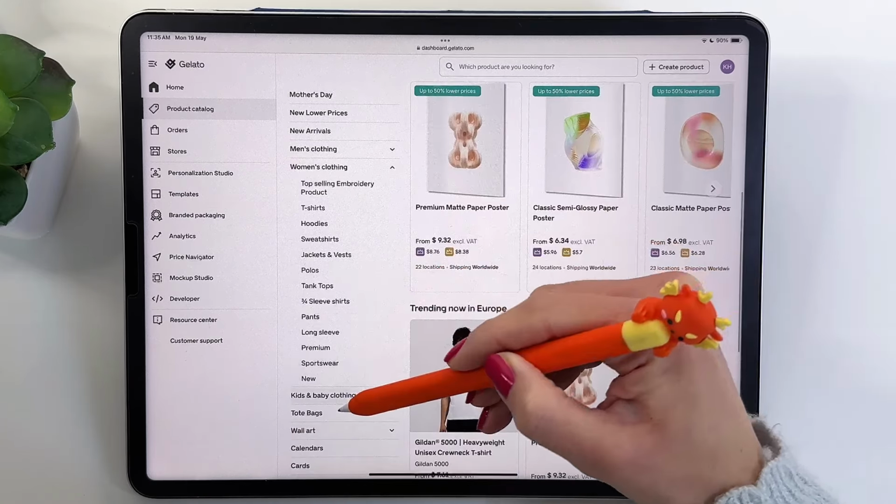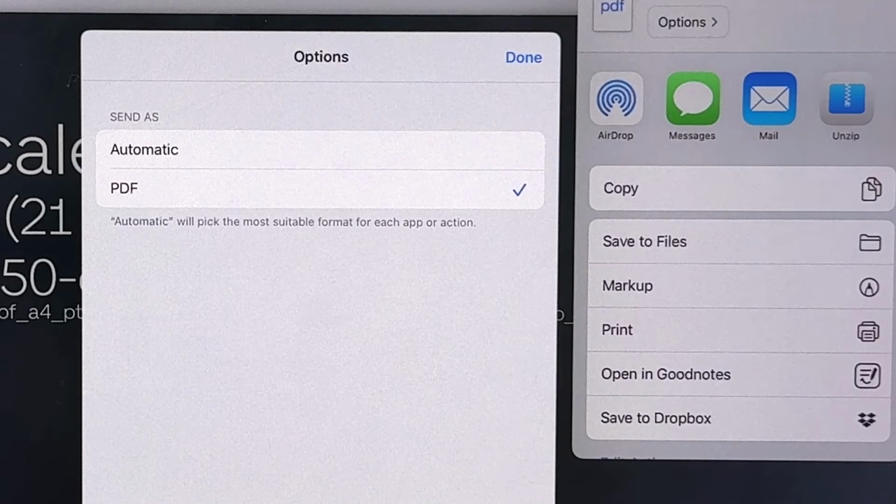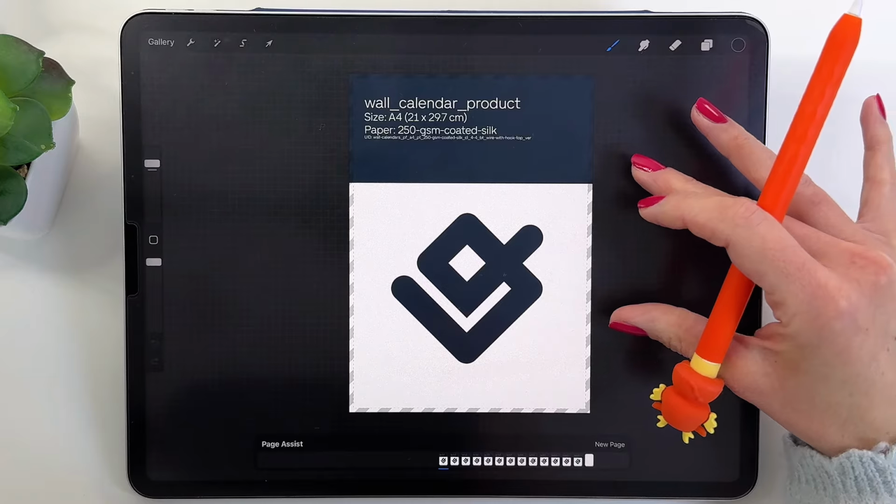Before I start drawing, I'm going to download the template, and then I will bring it into Procreate. To do it, you can just tap here and pick Download Template. Then you can just tap over here, in the options pick PDF, and then Save to Files. So now I'll go to Procreate. I'm going to tap here on Import and pick that PDF. So this way I can have exact dimensions of this product.